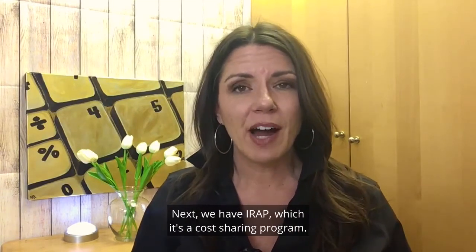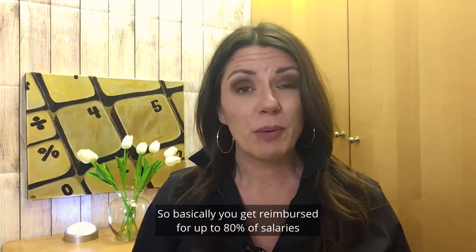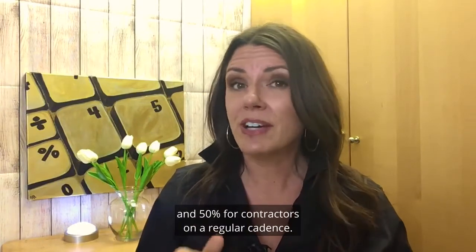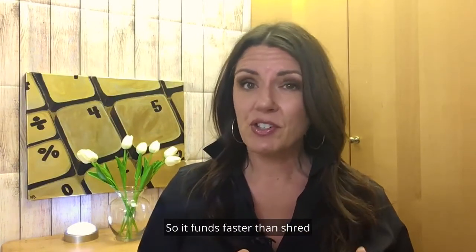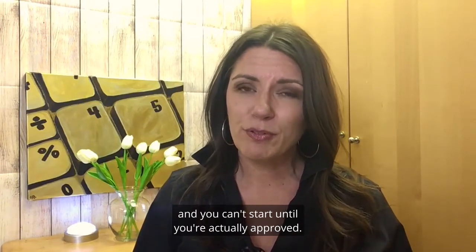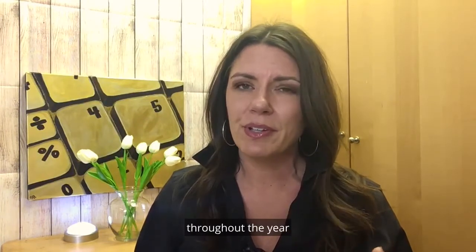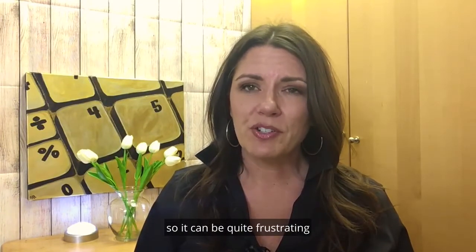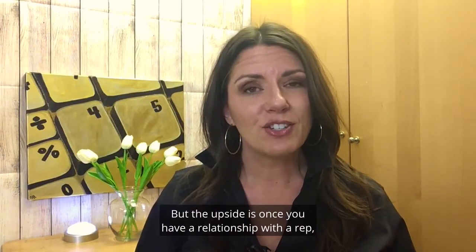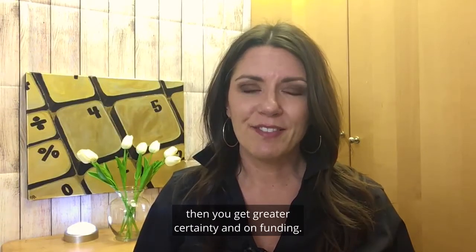Next, we have IRAP, which is a cost sharing program. Basically you get reimbursed for up to 80% of salaries and 50% for contractors on a regular cadence. So it funds faster than SHRED, but you need to predefine the work and you can't start until you're actually approved. Plus, IRAP's funding timing is quite unpredictable throughout the year, so it can be quite frustrating until you get to know how it works. But the upside is once you have a relationship with a rep, then you get greater certainty on funding.